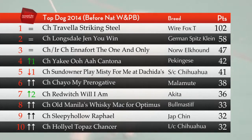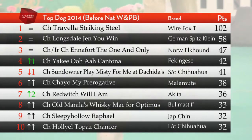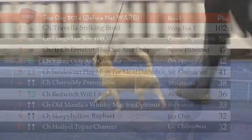Two of the Windsor group winners we watched last month, Alaskan Malamute Bart and Akita Will.i.am, jump up to 6th and 7th. Re-entering the table in 8th after a group win at East of England is Bullmastiff Mac. And rounding out the top 10 is Japanese Chin Damage and Longcoat Chihuahua Hollyhill Topaz Chancer. And that of course brings us here to Malvern.